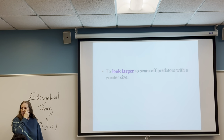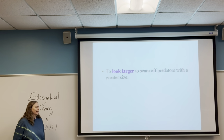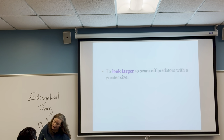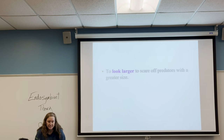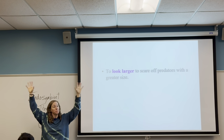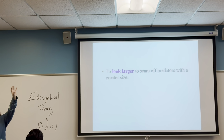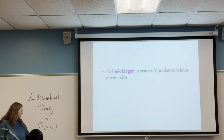Bears are really good at making themselves look scarier, even though bears are pretty scary on their own. If you encounter a bear and it's walking around and it sees you, it sticks its hands up, shows its claws, and it looks much bigger than it is. So we look a lot bigger. If something was coming at us, we can look scarier.